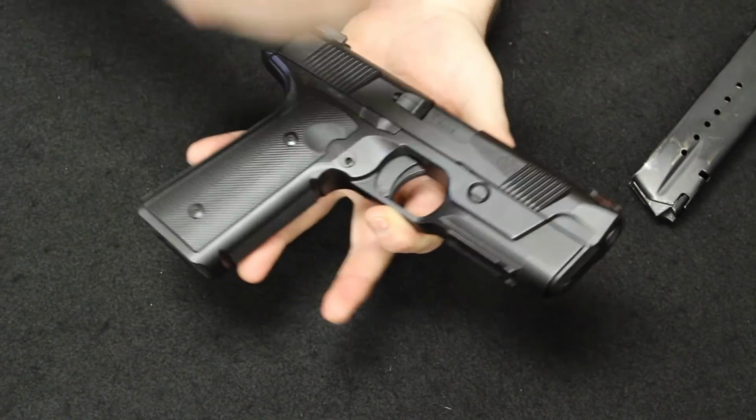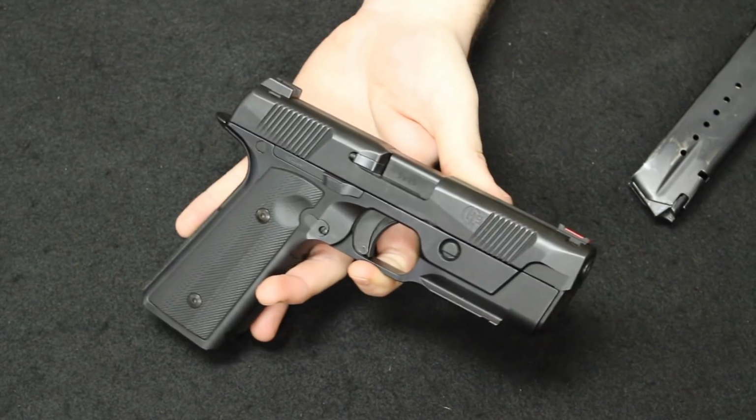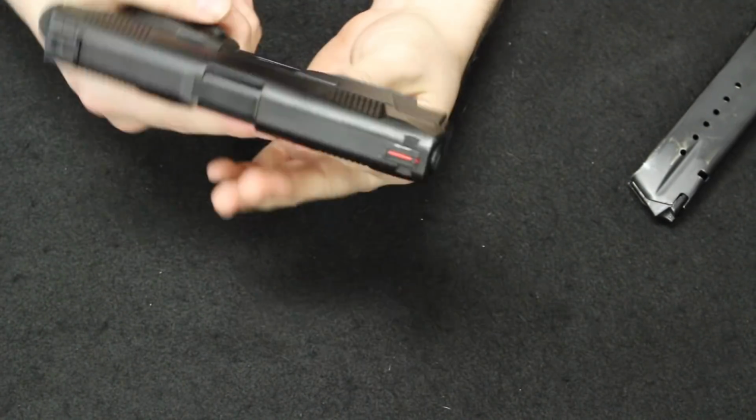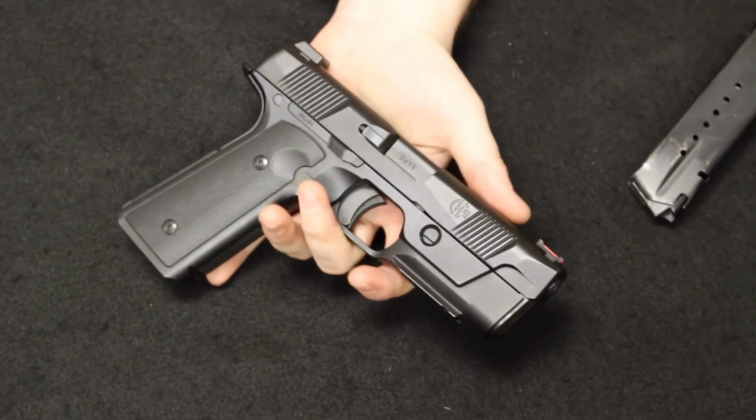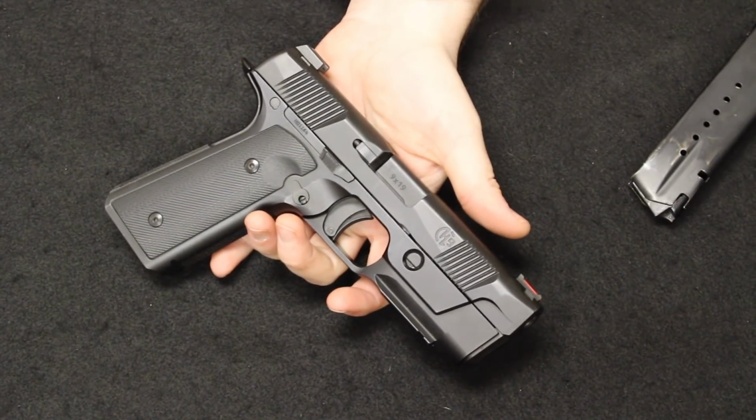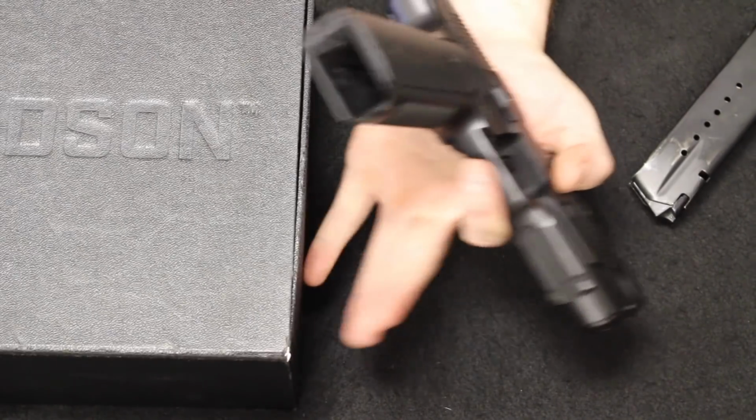Fiber optic sights, you know, again, for what was going to be $1,100 new, compared to a lot of other things out on the market at the time and even today, would have been a really cool pistol. And, you know, too bad it just kind of fell apart. Came with 3 magazines in a really nice case.